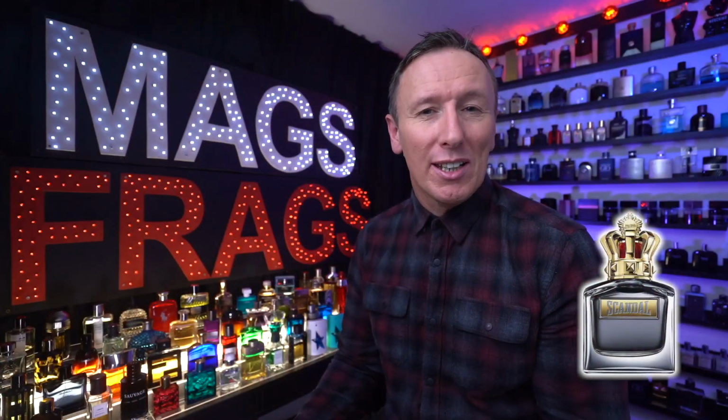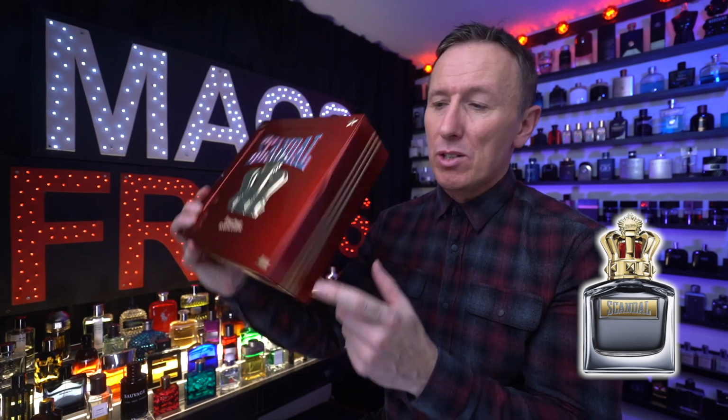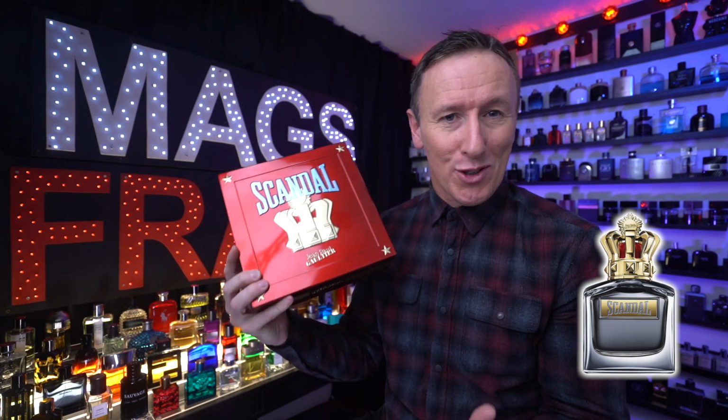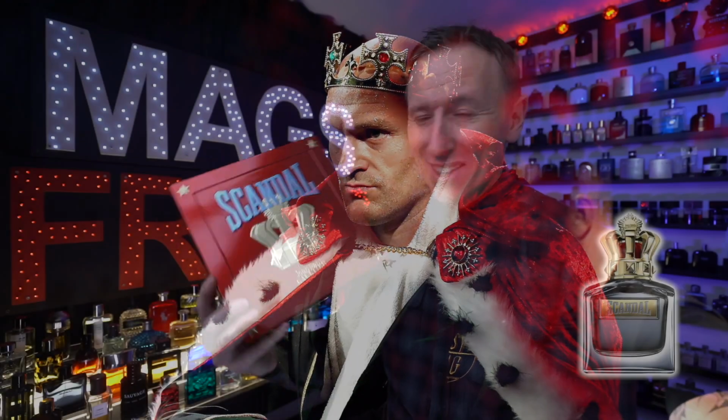As I mentioned earlier, I bought the gift set, so it comes in this dark red metal box with embossed branding on the front and also around the sides. This features a golden crown and also the Scandal text that's in silver. So we've got a boxing theme and a crown. I'm not quite sure where Jean-Paul Gaultier got their inspiration from, but let me think about that one.